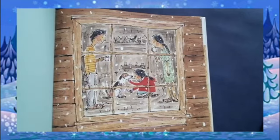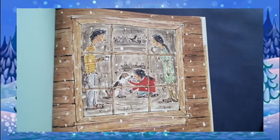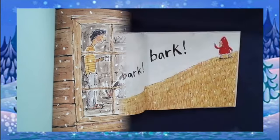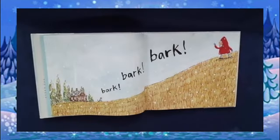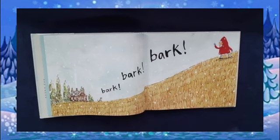Here's our first illustration, and I'm just going to let you look at that for a couple of seconds. Take a look. I think we have a mom and a dad, and we have a little girl and a puppy, and obviously it's winter because you see it's snowing. And here is our next page, and you can see her dog, bark, bark, bark, saying goodbye to her as she heads over the hill.